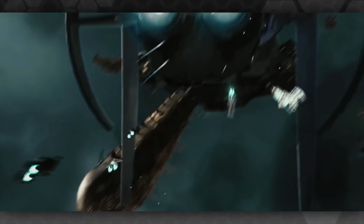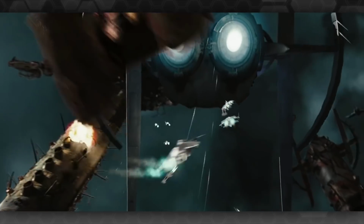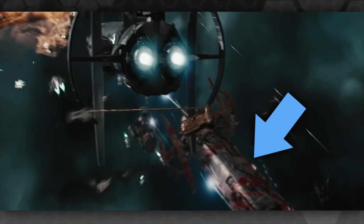Here we can see the aft engine section of one of those longbow destroyers, along with a lot of little bombers and fighters flying alongside. Also these kind of long, narrow things in the center here. I'm not sure what these are, perhaps some kind of interceptors. Here's a classic Firefly moment as we see two ships actually lassoing each other. Very appropriate.